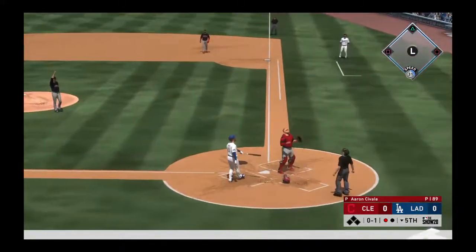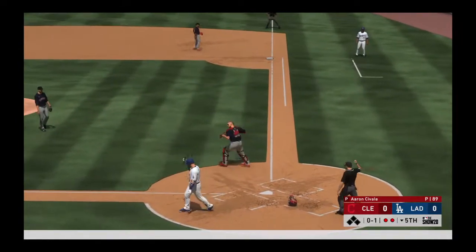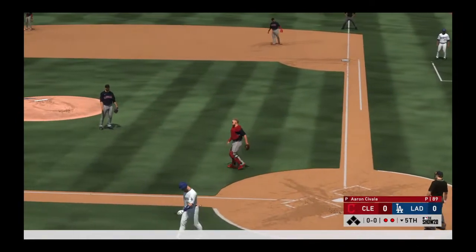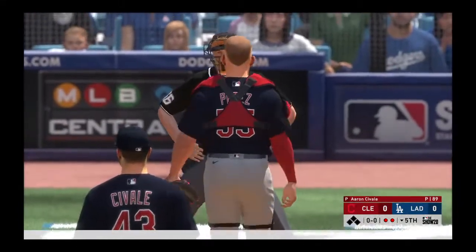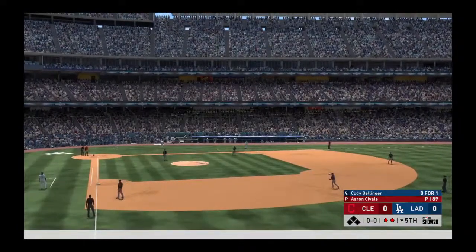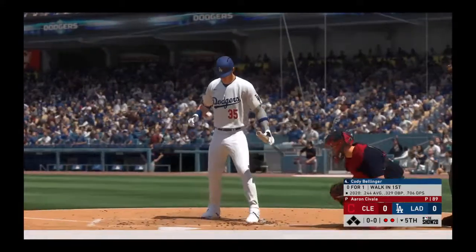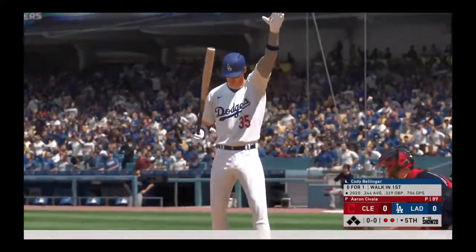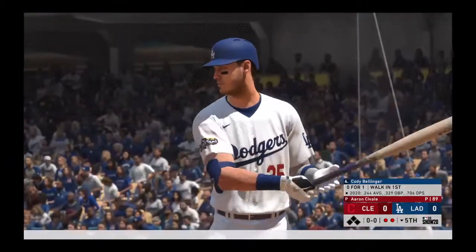Popped him up. Perez will wait on it. Two gone. Now batting, right fielder, Cody Bellinger. So now it'll be the four-hole hitter, Cody Bellinger. Comes into this at-bat 0 for 1 in the ballgame.